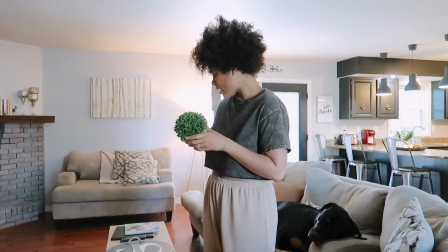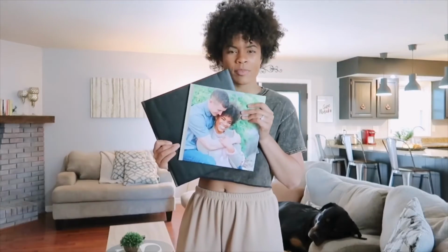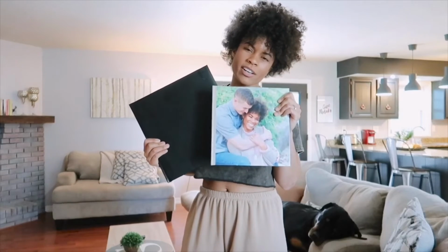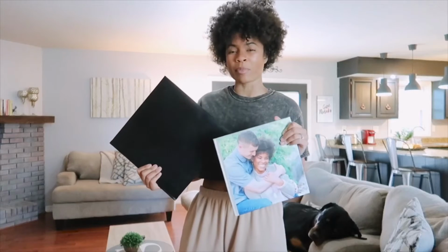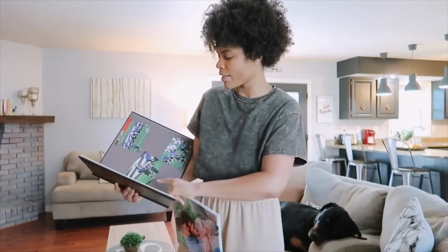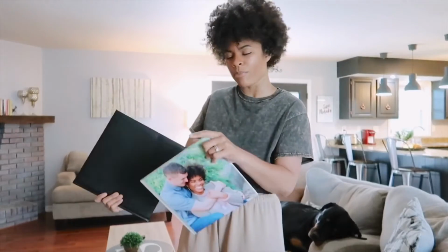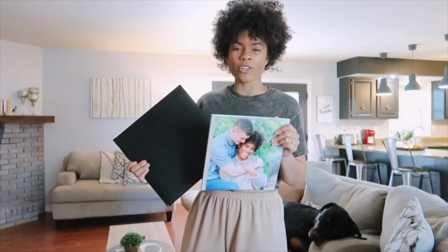And then I have two books, and we keep these books on our table. This is of my husband and I, and we used this as a guest book in our wedding. Like I said, I love to repurpose items. And then this is a book from college, and it shows him when he played football. So we like to keep these on our coffee table so people can look through them.